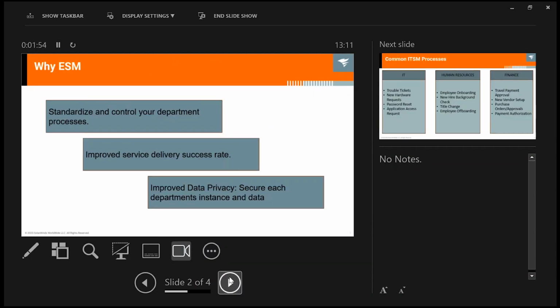The question then arises, why ESM, right? So the number one thing I want us to focus on is that IT service management within the organization is not the responsibility of the IT department alone. Like I said, every department is some sort of service provider, and it's important to be able to standardize and control your own service delivery processes, right?